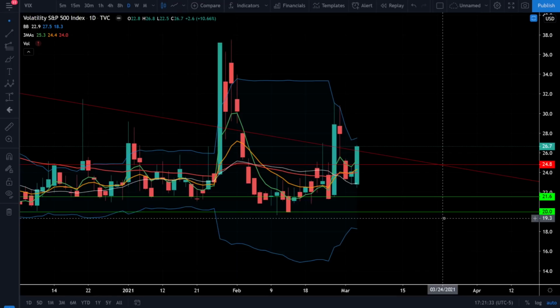On the VIX, which is our fear indicator, we did go up 10.66% and we closed above both resistance levels. Remember, with the VIX, the higher it goes, the more fear we have, and it means the more volatility and the more selling we're likely to see. So I am expecting to see the VIX cool off a little bit as we come into this tech bounce. But don't forget, if we fail to break out of that resistance level, we're likely to see the VIX spike again as we continue to sell off.